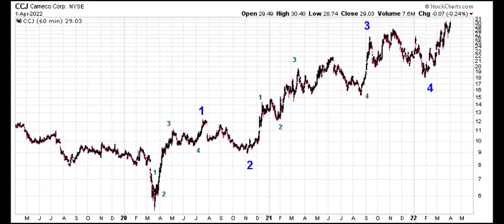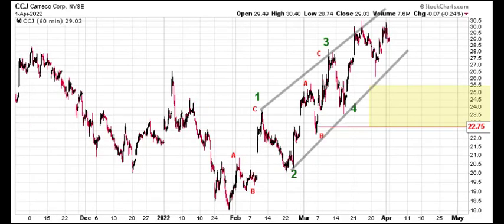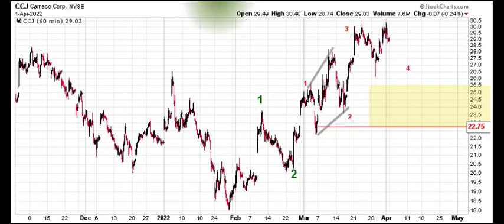The other possibility, once we get back there, maybe something more like this. You kind of have to write off the ugly look of this up leg in early February, maybe a first and second, and this is just some funky action within a larger advancing third wave. We'd probably have a running second wave, which makes this work kind of funky, but nevertheless, it would keep things pointing higher.